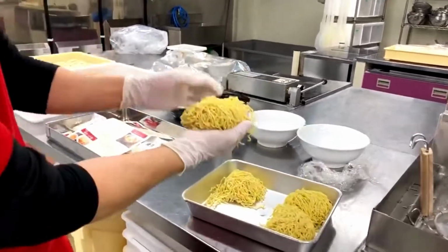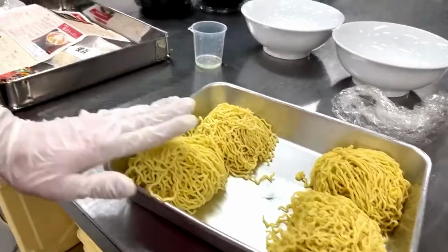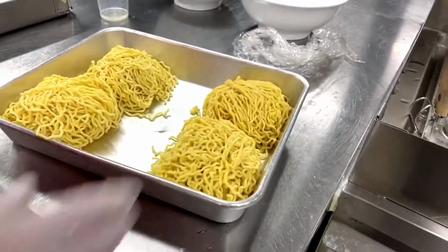So let's just test it out. These two are the exact same recipe, but this one is not aged. It was just made today, and this one is aged for 3 days. Okay, so let's give it a try.